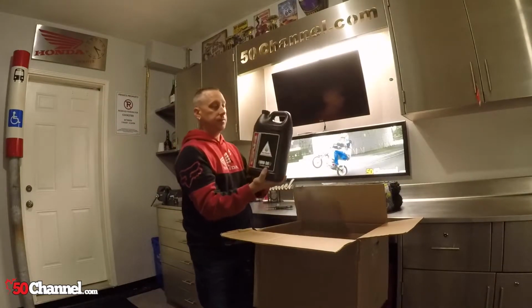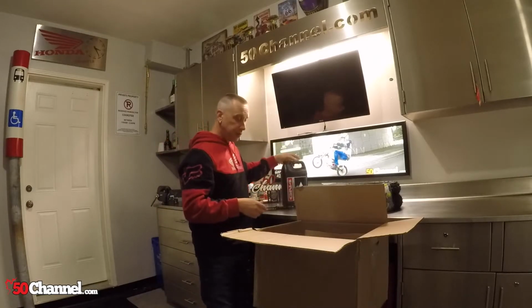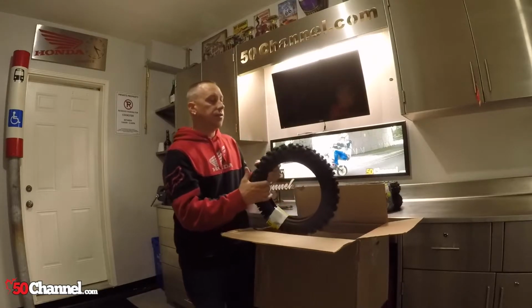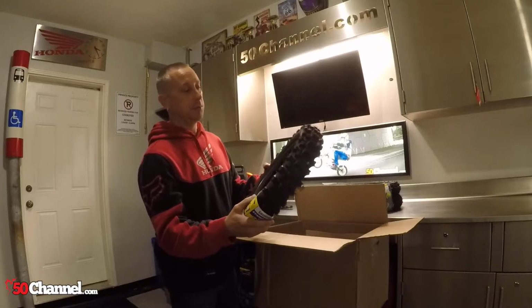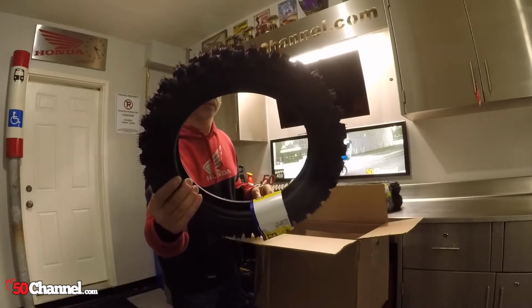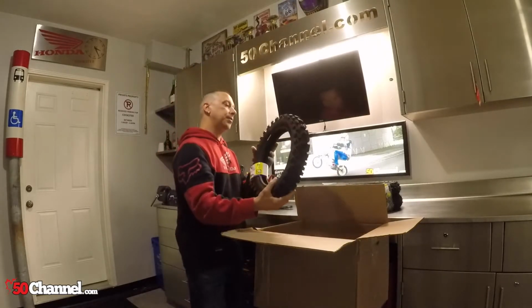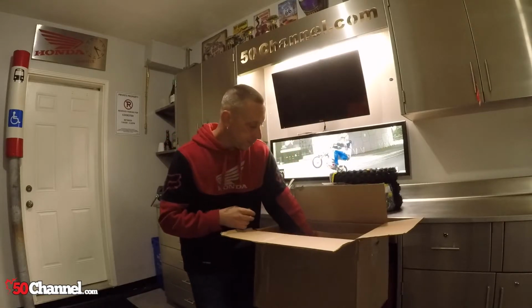Some oil. I like to change the oil on my bike all the time. That's what I use. These are the rear tires. So they're 2.75-10 Michelins, Starcross 5. Those are pretty dope. I'm putting them on my daughter's bike and my bike.